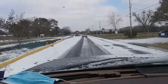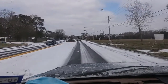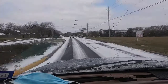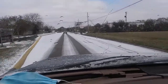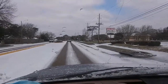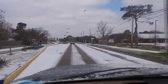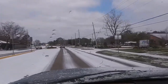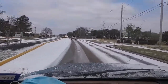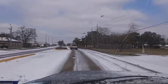If you haven't tried this before, we don't really suggest that you do this because it's very dangerous to hold the camera and drive on the ice simultaneously, even though the conditions are pretty stable at this time. Air temperature is about 22 degrees. My speed is approximately 25 miles per hour. Some people are driving very slow, some very fast. So the main thing is to keep your eyes on the road and on the vehicles in front of you.